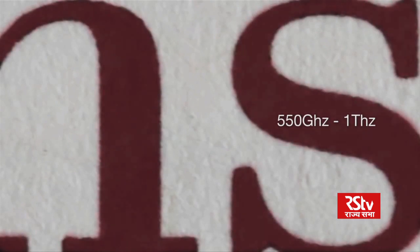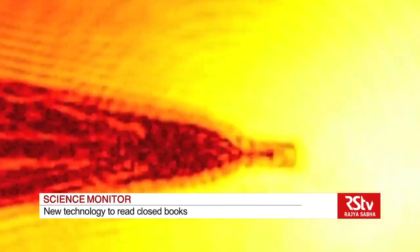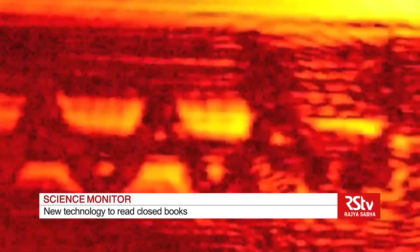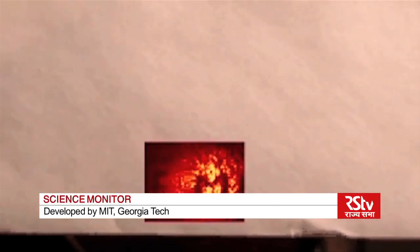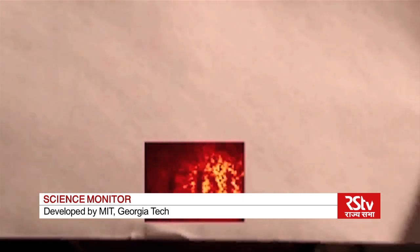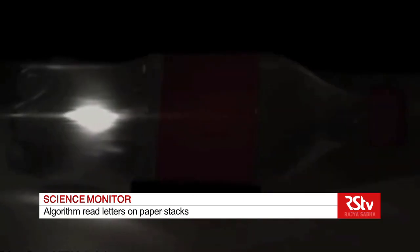The algorithm is based on the use of special terahertz radiation, which is a band of electromagnetic radiation between microwaves and infrared light and can penetrate through stacks of paper. The camera in the setup emits ultra-short bursts of radiation, which travels through the stacks of paper and passes through the 20 micrometers air pockets in between the pages of the book.